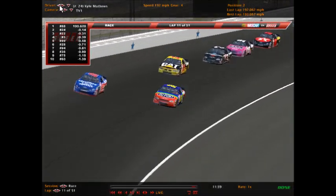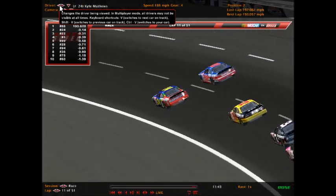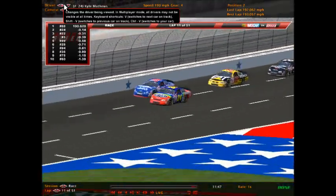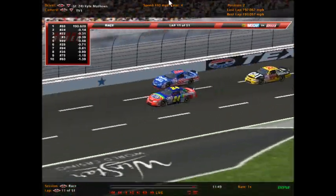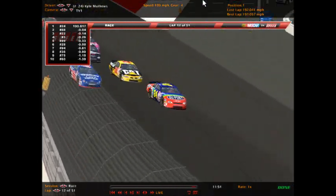See what happens in the third turn here. This will be a completion of 11 laps down. We have 40 to go. The high side does work to the advantage of the leaders in some ways here. Matthews gets the side draft off of Batson's car. Matthews leads that lap, so the first lead change of the day.